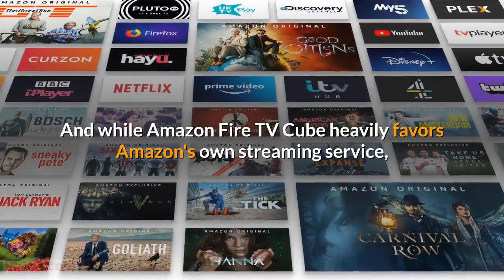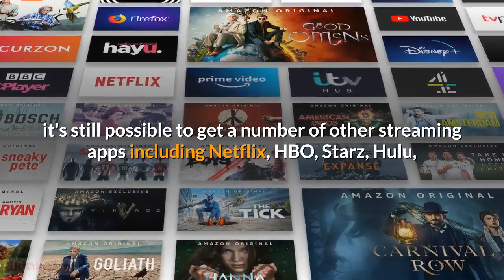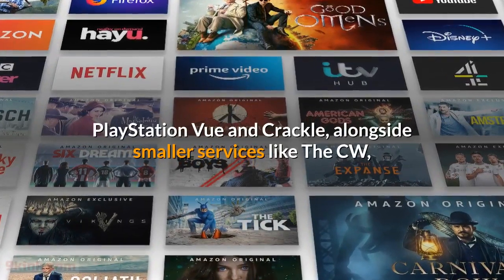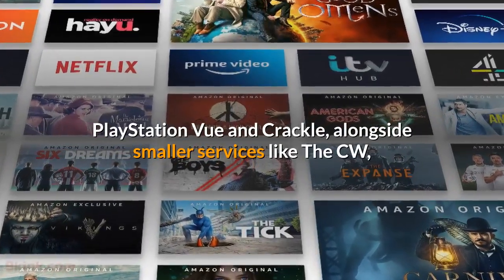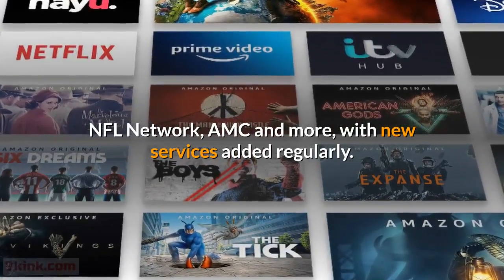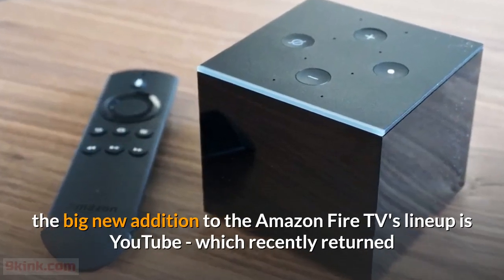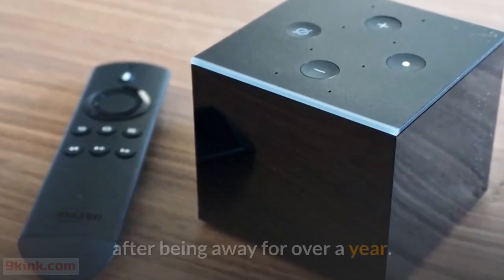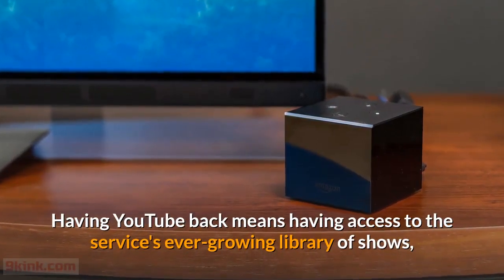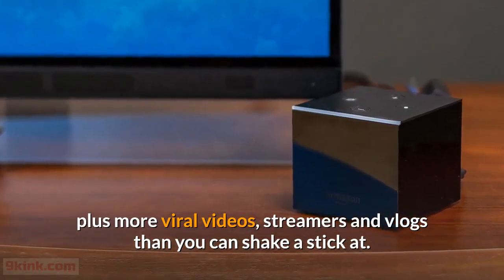And while Amazon Fire TV Cube heavily favors Amazon's own streaming service, it's still possible to get a number of other streaming apps including Netflix, HBO, Starz, Hulu, PlayStation Vue and Crackle, alongside smaller services like the CW, NFL Network, AMC and more, with new services added regularly. Speaking of regularly added services, the big new addition to the Amazon Fire TV's lineup is YouTube, which recently returned after being away for over a year. Having YouTube back means having access to the service's ever-growing library of shows, plus more viral videos, streamers and vlogs than you can shake a stick at.